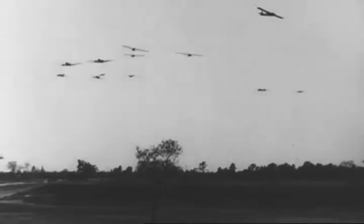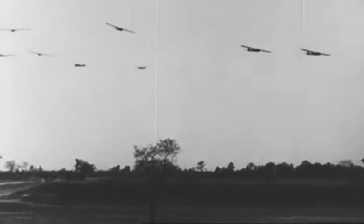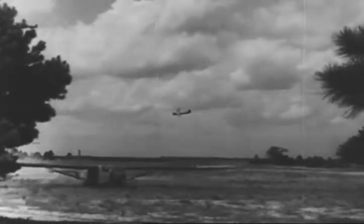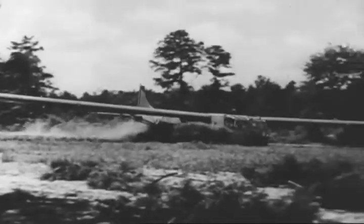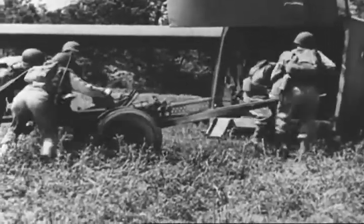Gliders landed in small fields, similar to the potential landing zones in France. Live loads are in the gliders. Specialized tactics: glider pilots are trained to stay in action with the troops until evacuated.